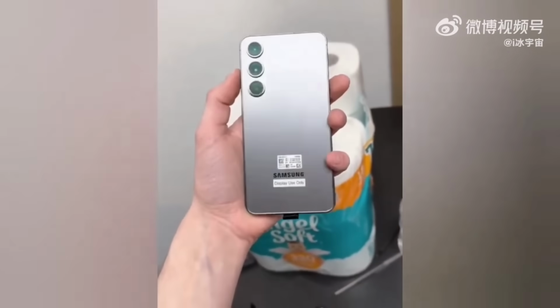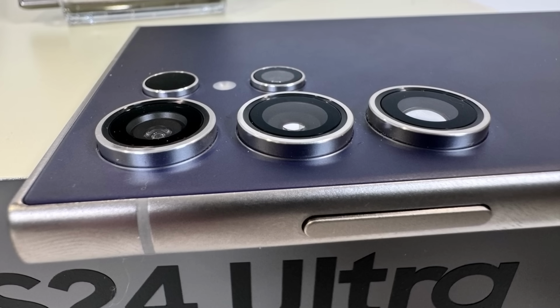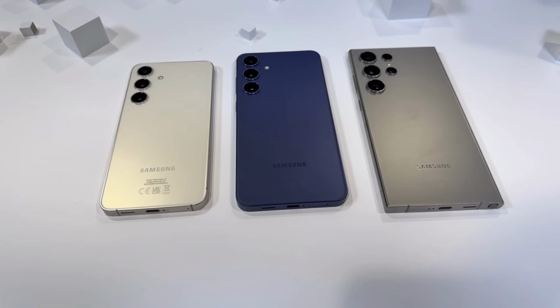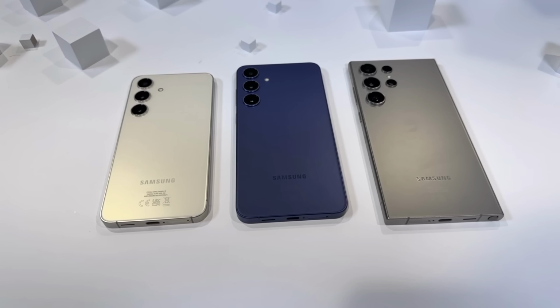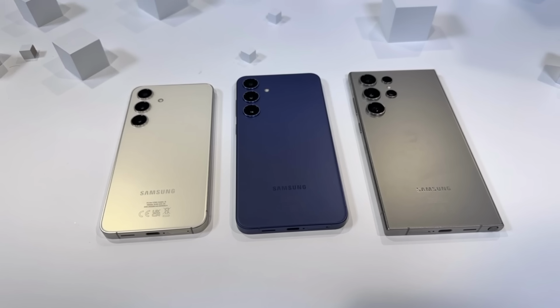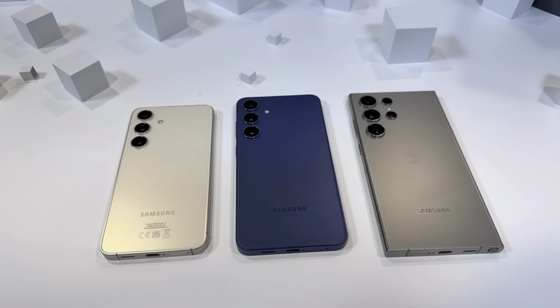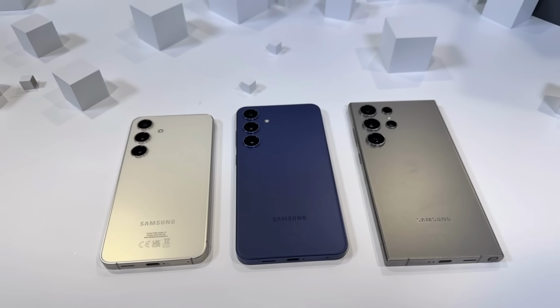After the unboxing videos, here we have some more real-life photos. One photo of the Galaxy S24 Ultra in titanium violet, and in the second picture we have the Galaxy S24, S24 Plus, and S24 Ultra. Galaxy S24 Ultra in titanium gray, Galaxy S24 Plus in titanium violet color, and the Galaxy S24 in amber yellow. And no doubt, all devices look beautiful.